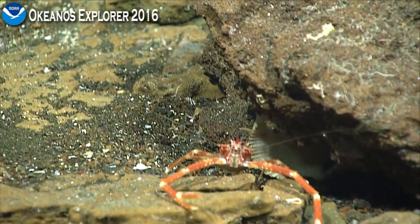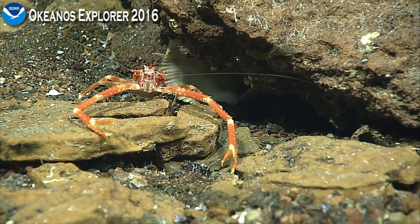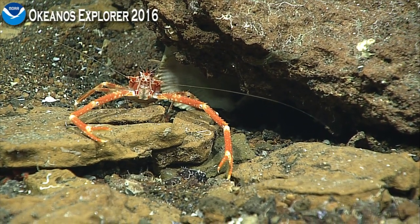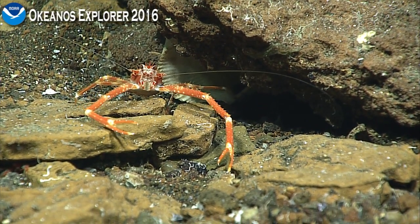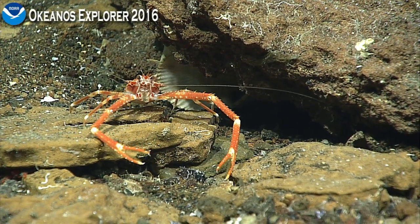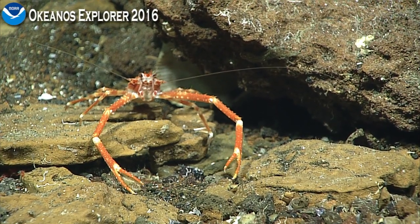Wow, that was a quick move. Little squat lobster. And then what's that in the background? I was wondering what's behind this guy. I don't know. It's a bivalve back there. It's kind of what it looks like to me too. Oh, this guy's coming forward.